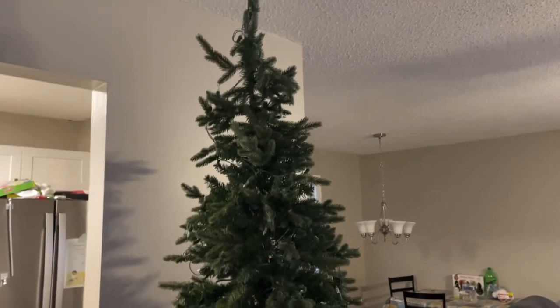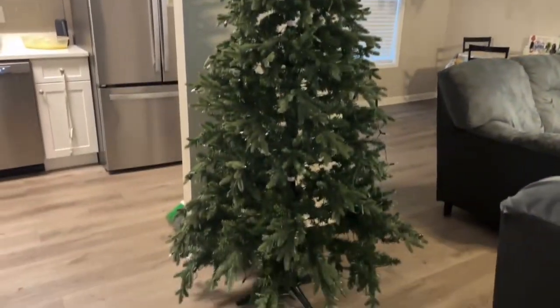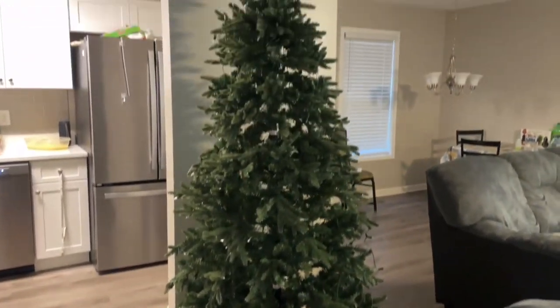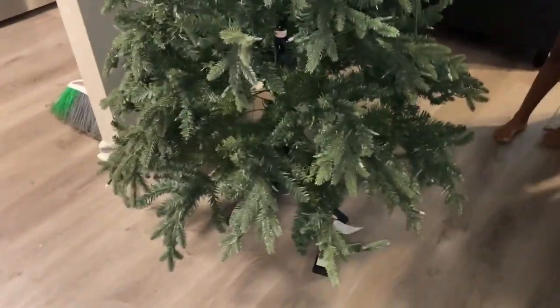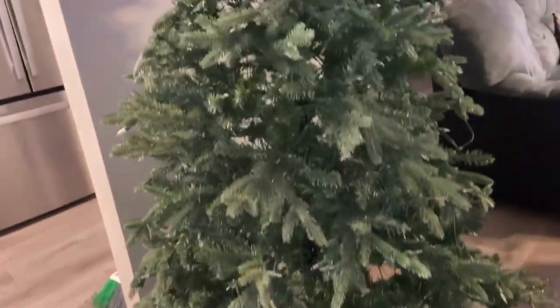Yeah, we got the tree out of the garage. Let me show y'all how big it is. It ain't gonna go right there. It's gonna go over there in the corner, but I'm just trying. It's been in the garage, y'all, all year, so I'm trying to make sure these spiders are out of it.